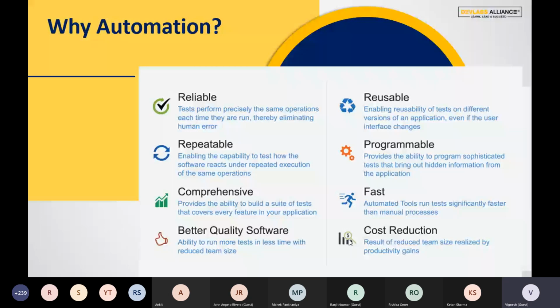how can we do it? We can't rely on the same results whenever we are doing it 10 times or 12 times or 15 times, it tends to make human errors. And the main use of automation is that it's reliable and it's reusable.